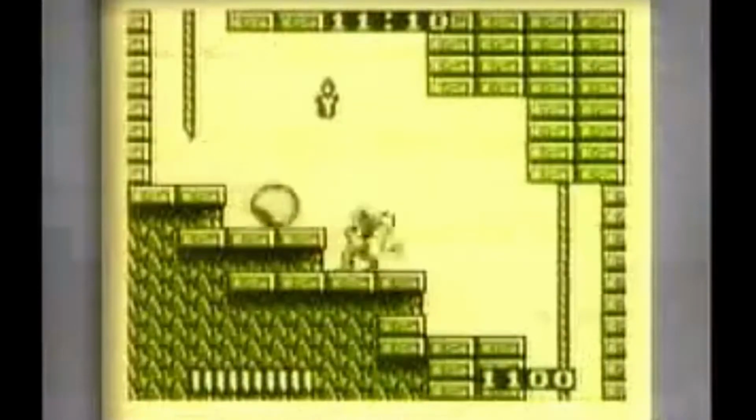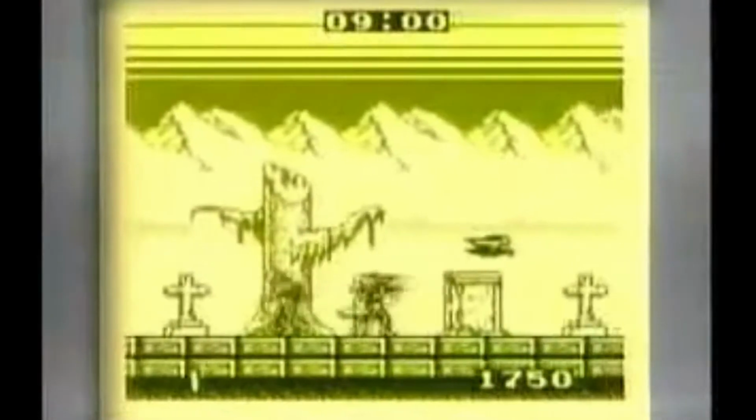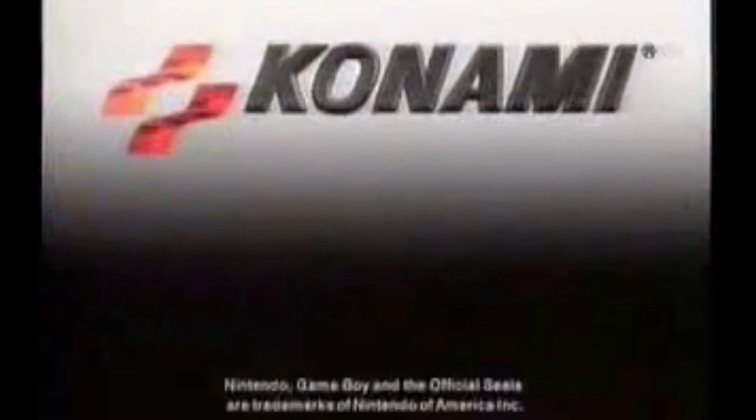Konami's Castlevania The Adventure for Nintendo's Game Boy. With a maze of vampire crypts and unearthly evils, it is about to sink its fangs into you.